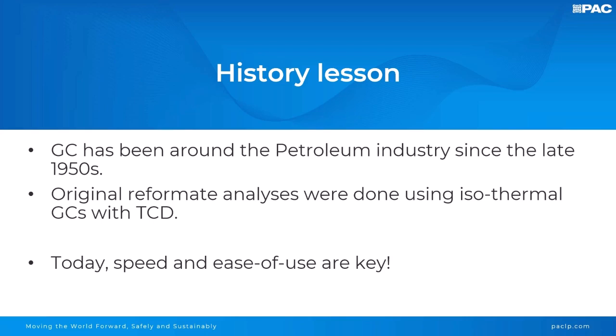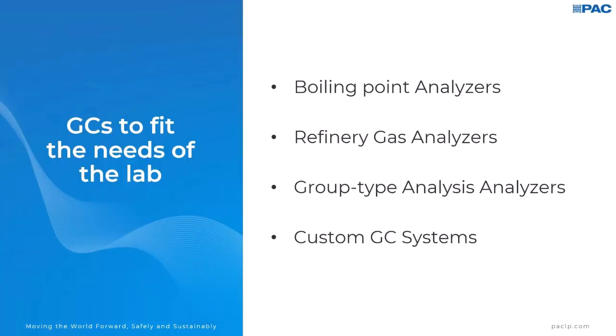Over the next hour, we will be honing our focus into 4 different applications that fit the needs of today's laboratories. Those applications are boiling point analysis using our simulated distillation solution, refinery gas analysis using our RGA with Excellence reporting software, group type analysis using the M4 with pre-fractionation option, and custom system requests. Now I'd like to hand it off to Mango to discuss simulated distillation.